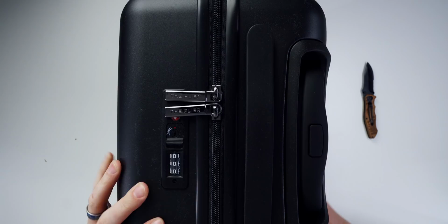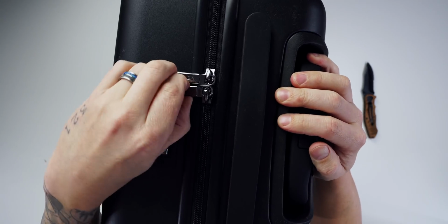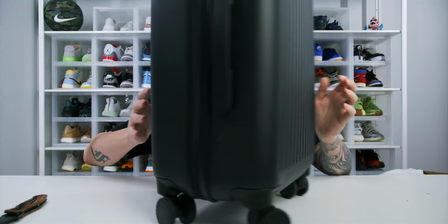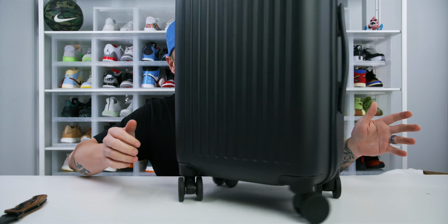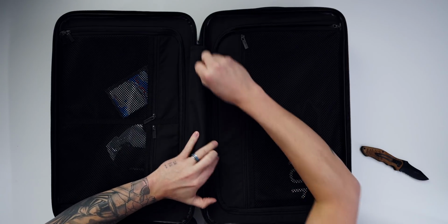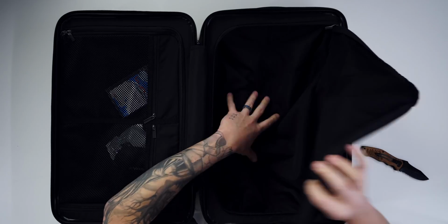On the top here, we have a little lock. You can see the zippers, and basically they're being held in place by the lock. And then it is a roller bag. As you can see, the wheels actually roll really, really good. So you've got a side right here for maybe some sneakers, and then your clothes over here. Open this up. Yeah, nice big area.